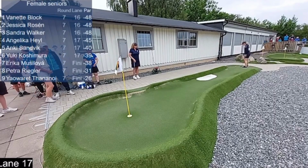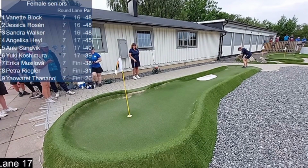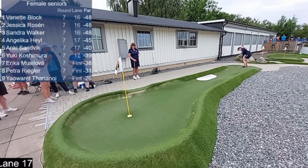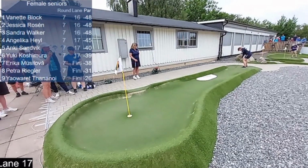Who will be the winner? Time for Jessica. Let's see what we can... Yeah. What will happen? What will happen? What can Jessica do? Lane 17, last round for the championship for the female seniors.